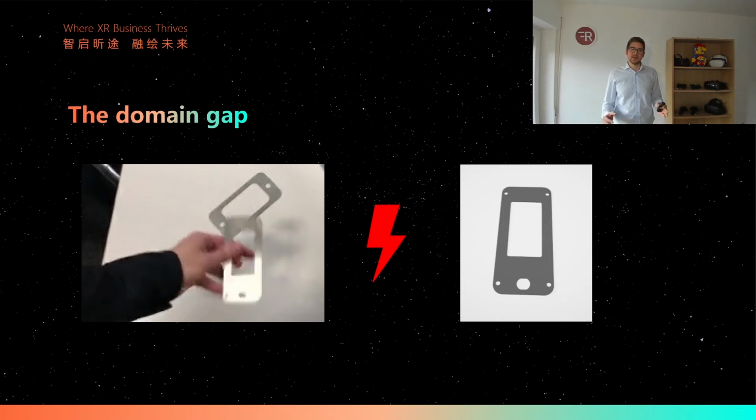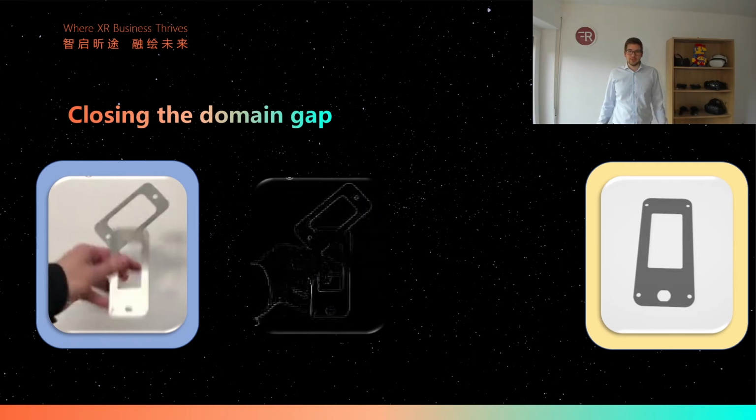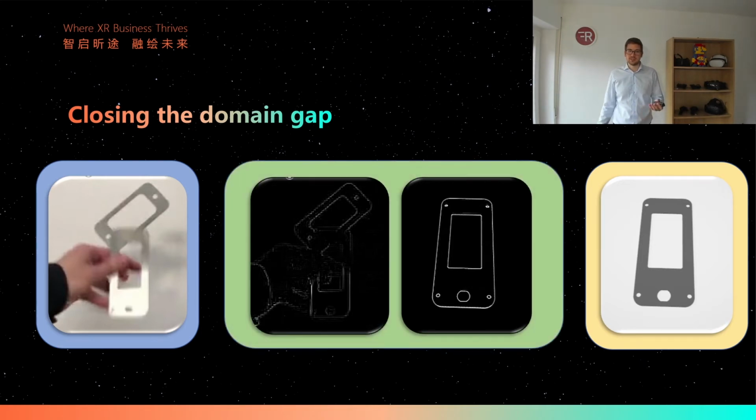This means either we needed to make the synthetic data look more realistic, or we need to take the real photos and make them look more synthetic. So here you can see both domains. On the left side you can see the real data, a real image, and on the right side you can see a synthetic data rendering. What we did is we used a filter on the left picture and also on the right picture, and as you can see, now they look a lot more alike. There is no more reflection on the left hand side and you have a common domain. In this case it's the green domain.